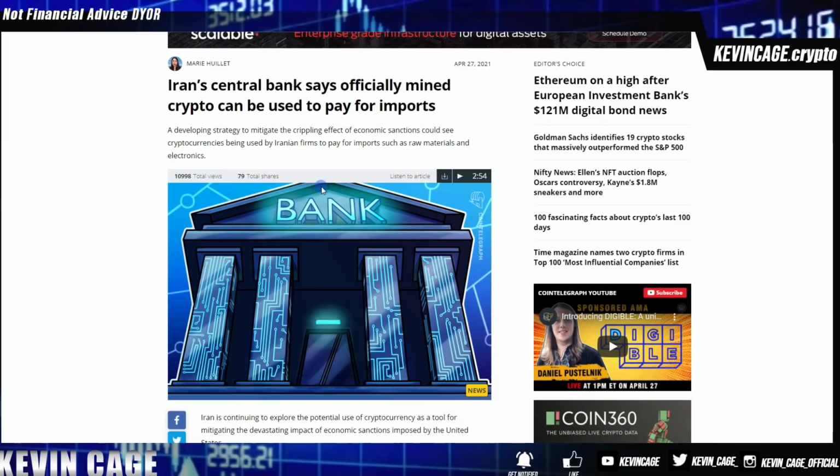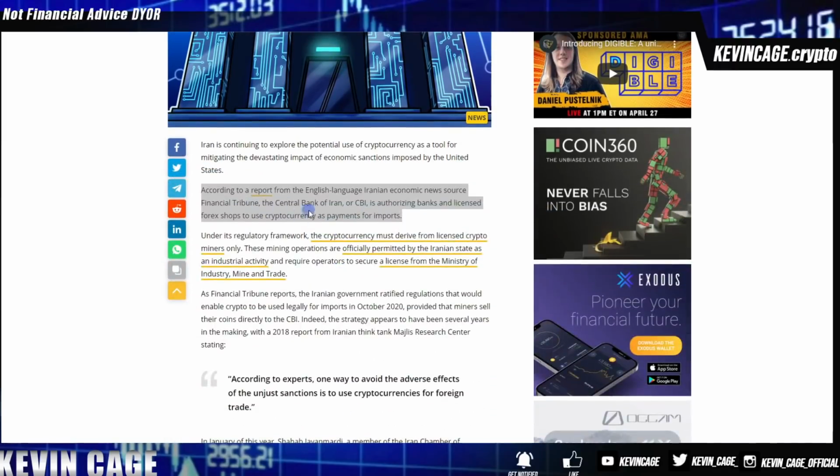Next up, we have Iran's central bank says officially mined crypto can be used to pay for imports. So overall, just a recent report from an English translated economic news source, the Financial Tribune, the Central Bank of Iran, or CBI, is authorizing banks and licensed Forex shops to use cryptocurrency as payments for imports. This is just the very beginning. We should not be surprised one bit.